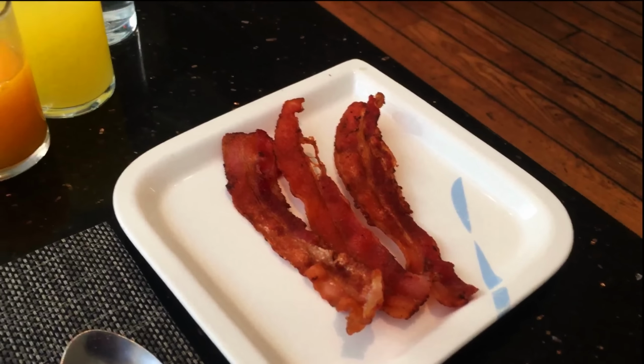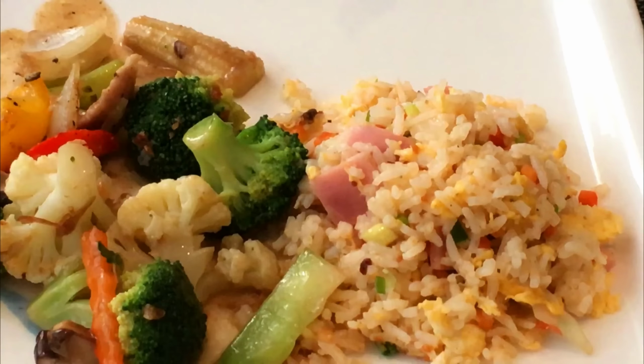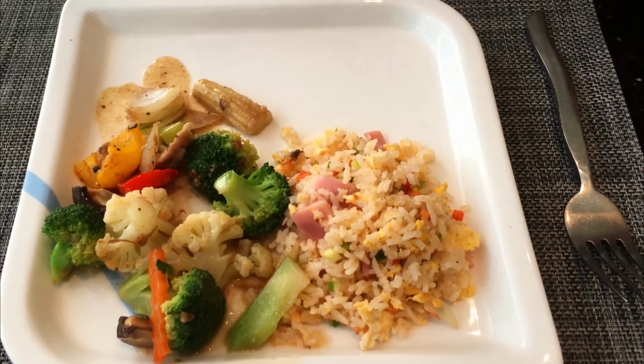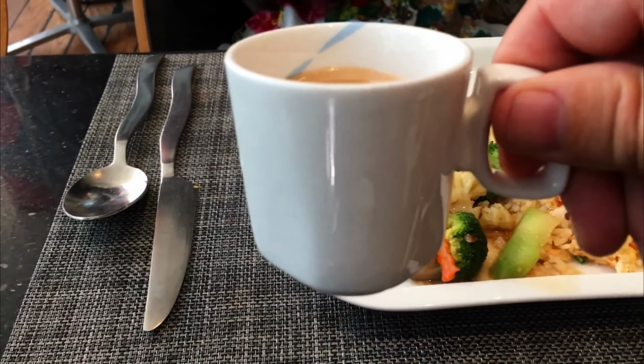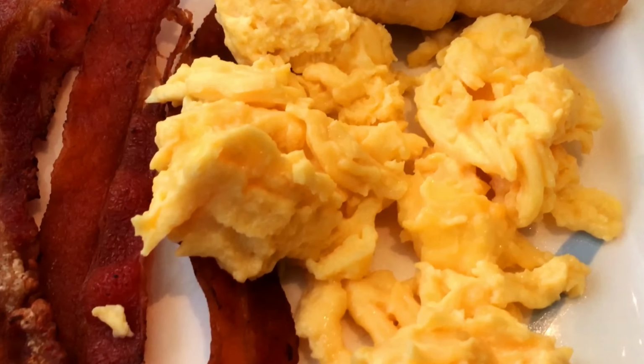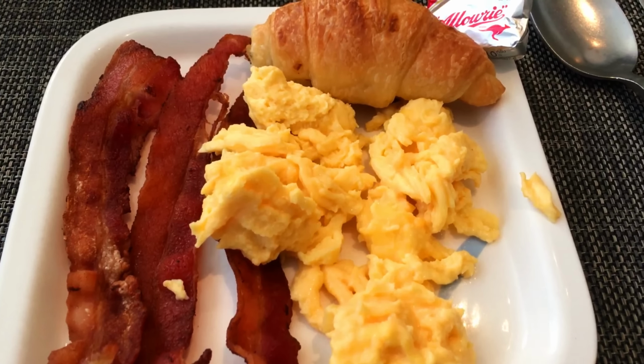There's the bacon. It came, and V had some fried rice, some vegetables, and I don't know what else she went up and got. I just had a quick breakfast, and they went for a walk. But the cups of coffee, these little cups of espresso, were good. And there's what I had. I had the scrambled eggs, my bacon, and a croissant. So, pretty nice breakfast. I enjoyed it more than the day before.